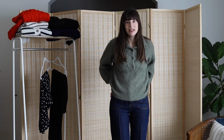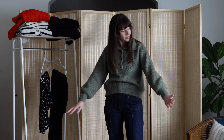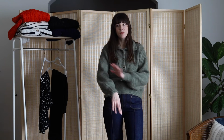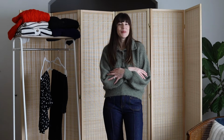I think you should get it. It's one of my favorites, and I think that's about it for this sweater. So it is very fuzzy as well, as you can see, so if that's something that bothers you, you might not want to get it because it probably does shed. But yeah, I like the fuzziness, so there you go.